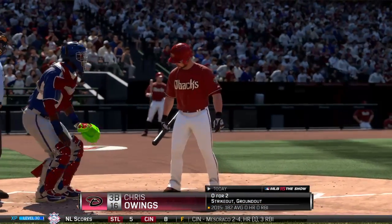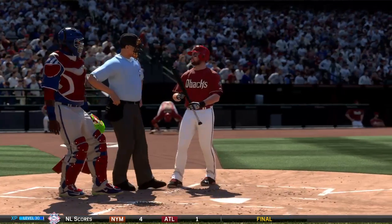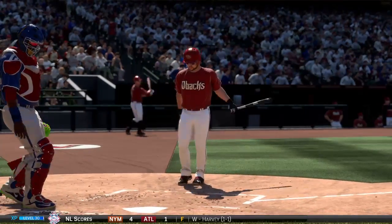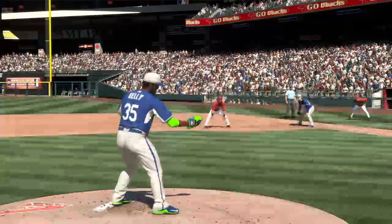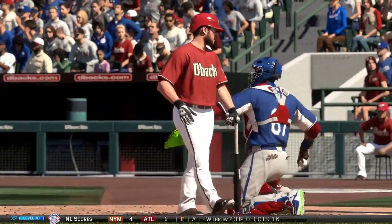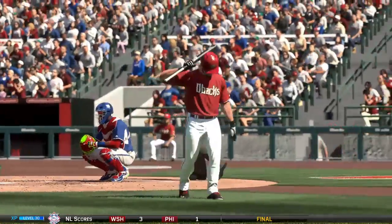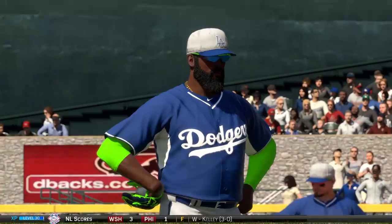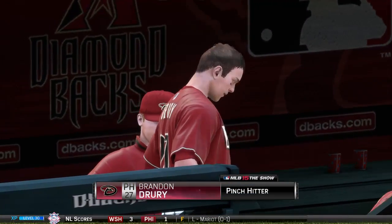Chris Owings will dig in for the 3rd time now. He's struck out and bounced out in his first 2 trips. From the stretch. They really bunch him up on that one as he swings and misses for the 1st out. And all through this winning streak of theirs, we've seen some great starting pitching, and this has been another very good performance. Good enough to most likely keep that winning streak going.